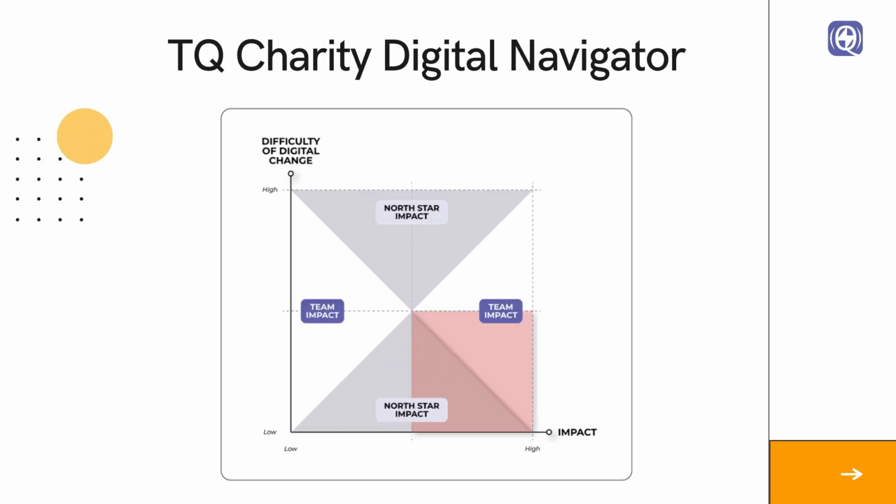Finally, the third tool is called the Digital Navigator Matrix, which is created for the purpose of helping you decide what tools or systems to prioritize in your digital transformation journey by measuring how difficult it would be to implement against how impactful the system will be for your operations as well as your organization's North Star.